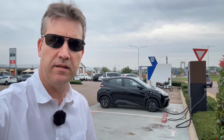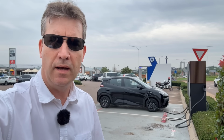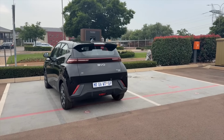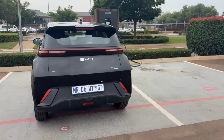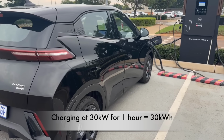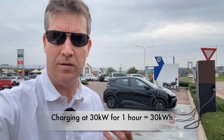Okay, so the DC charge session is underway. It's charging at 30.1 kilowatts. And while it's doing it, let's just do some of the maths behind this. If you think about the battery capacity of the Dolphin Surf, it's 30.1 kilowatt hours. The maximum DC charge speed that it offers is 30 kilowatts. So hypothetically, in 1 hour, you should be able to load 30 kilowatt hours of energy into the battery.